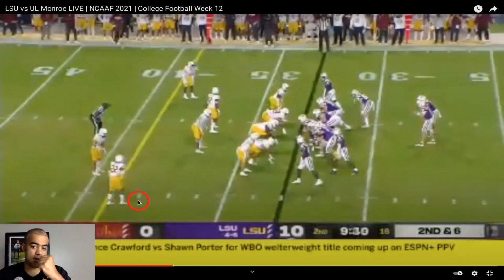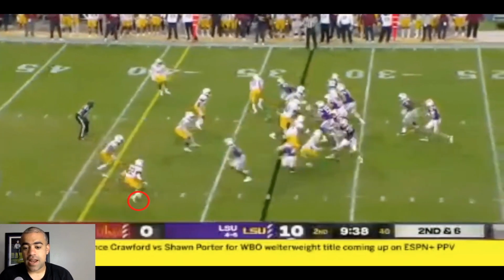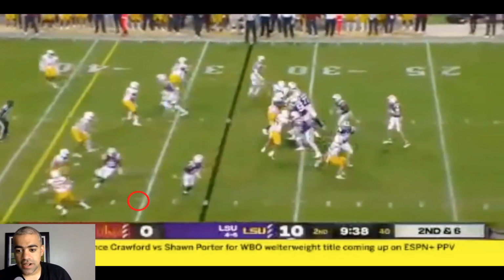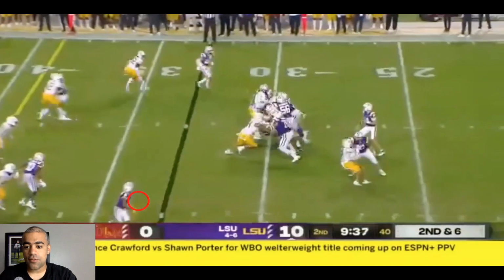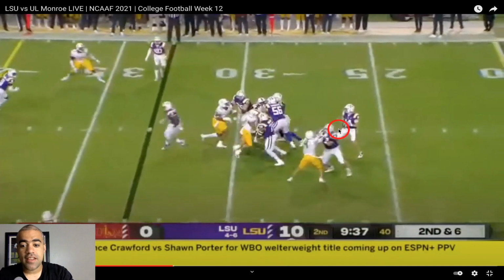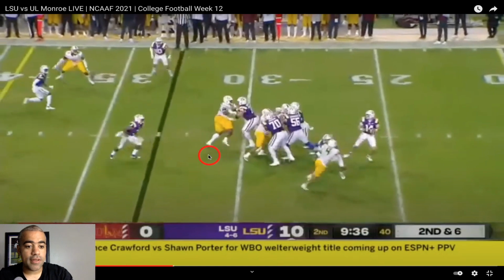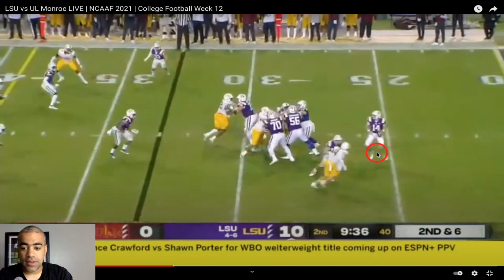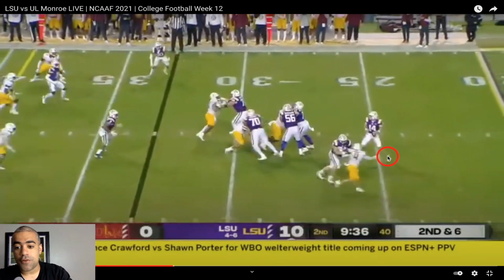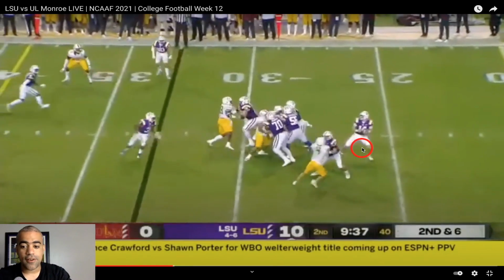All right, so defense does its job. We get a 3 and out here. And I want you just to see Max Johnson, what happens when he just sits in the pocket and he doesn't just sprint this way. Just sit, enjoy this good pocket, and boom. Look at all the options that opens up. Once again, we don't want you falling off your back foot, okay? Just sit. Just sit right here, okay?